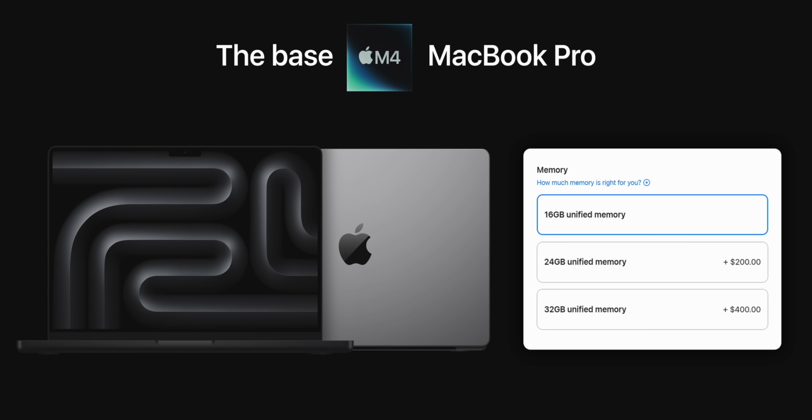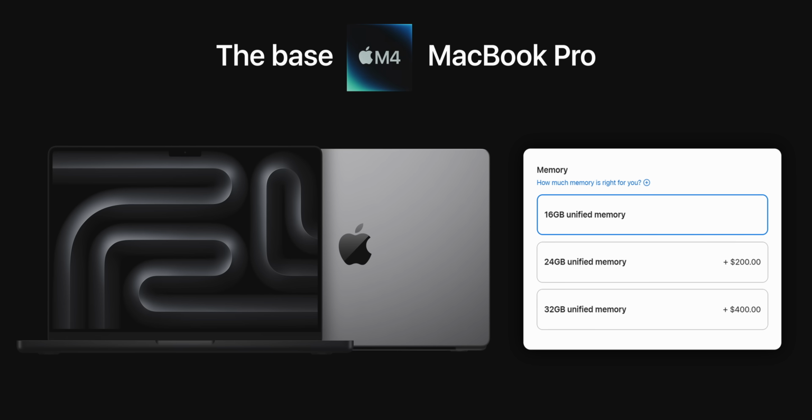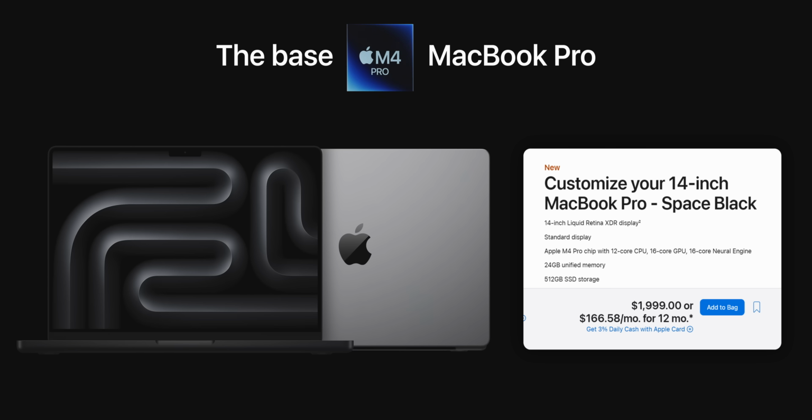And one more word about the memory: the base model comes with 16 gigs of RAM, and yeah, you can upgrade to 24 gigs for $200. Then if you're feeling really generous, you can go up to 32 gigs for another $200, but don't. You'd be shelling out a whopping $2,000 just to get there, which is the same price as the base M4 Pro model that already includes 24 gigs of RAM and a beefier chip.